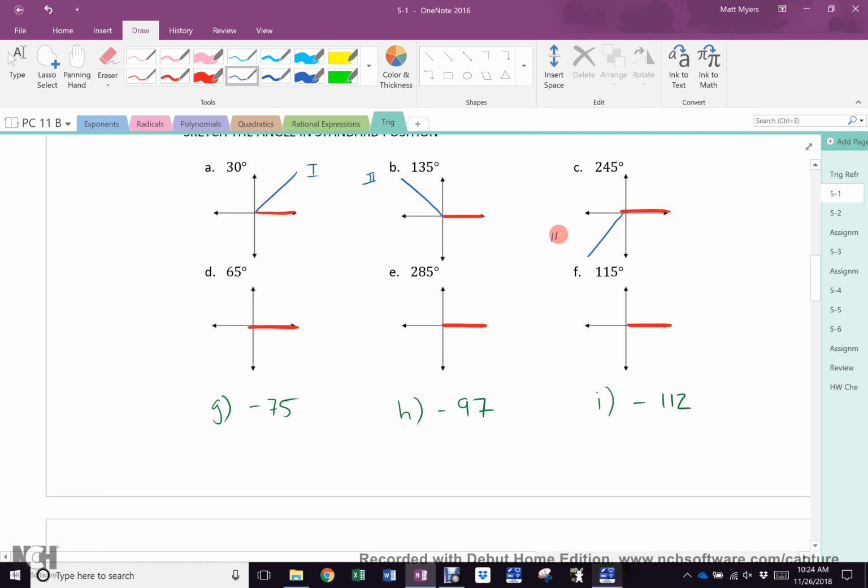Down here, into quadrant 3. Where will D go? Quadrant 1. Steeper than this one. I don't need it properly measured, but I need you to be aware that it will have to be steeper than this in quadrant 1. Where does E go? Quadrant 4. Where does F go? Quadrant 2. Is everybody good?